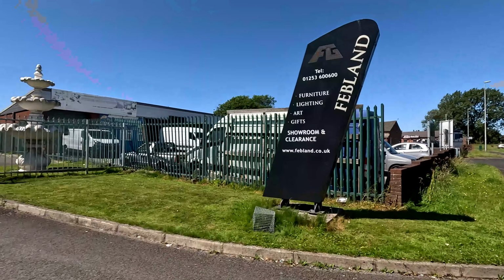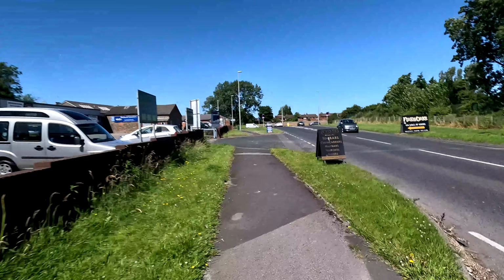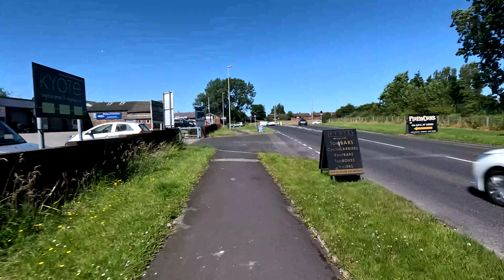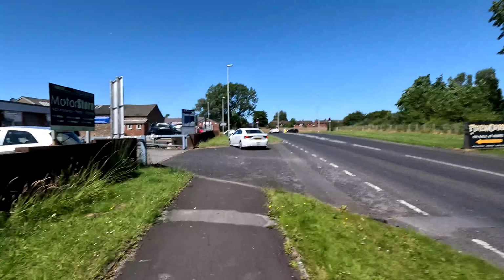Yeah, we're near that recycling centre, and we are near our big Tesco in Blackpool. So I'll give you a short tour back where we are. Yeah, the furniture place on here, I think fit-to-bars, stuff like that.